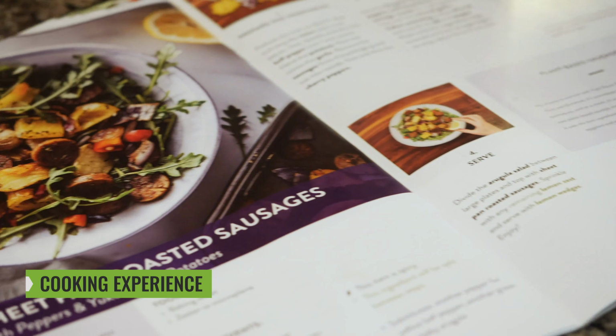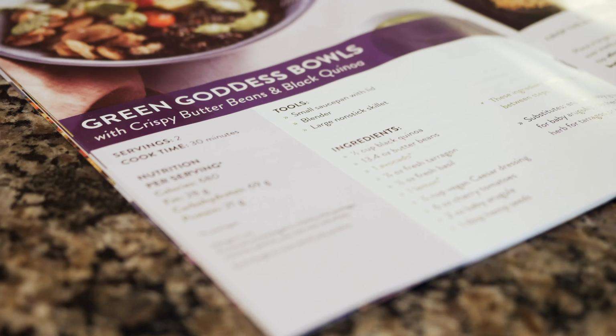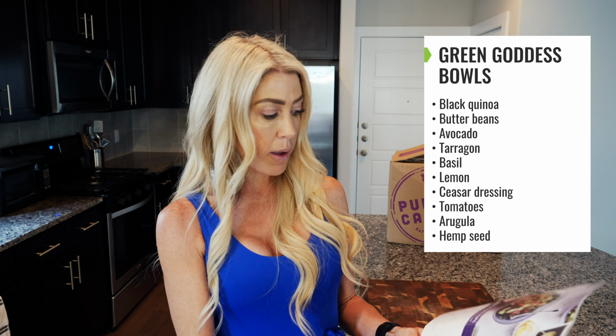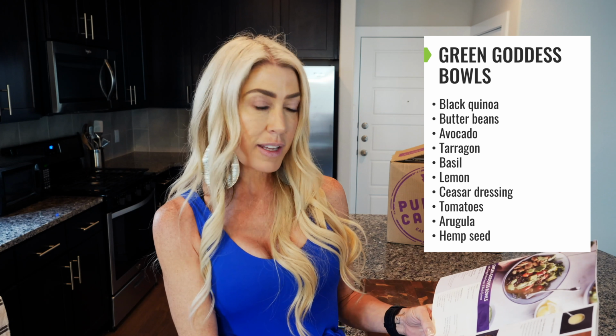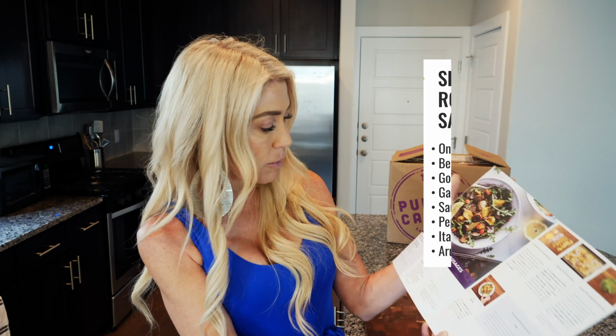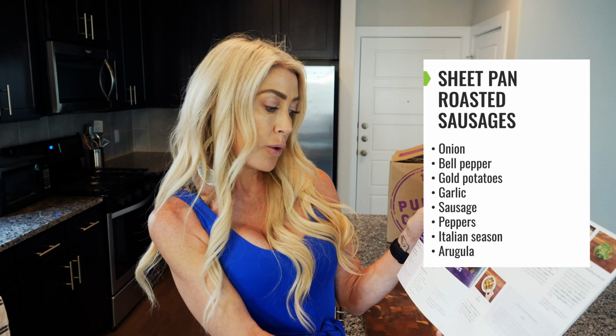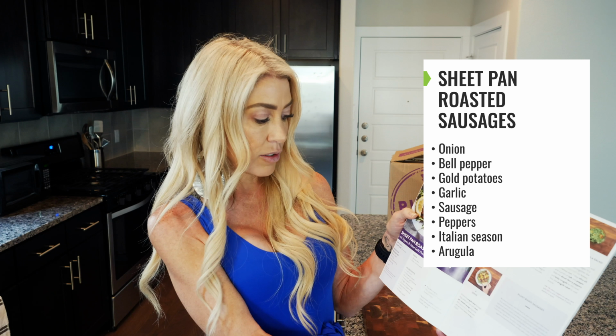So as I showed you, you get this really great colored recipe and cooking instruction booklet with all of the different recipes from the week, which is pretty cool. So I'm gonna start with the green goddess bowls. The ingredients for that are black quinoa, butter beans, avocado, tarragon, basil, lemon, Caesar dressing, tomatoes, arugula, and hemp seeds. And for the sheet pan roasted sausages, which you can see here, we received an onion, a bell pepper, gold potatoes, garlic, sausage, peppers, Italian seasoning, and arugula.